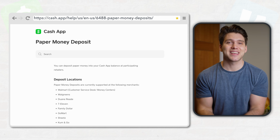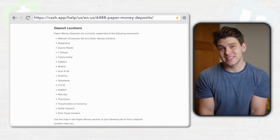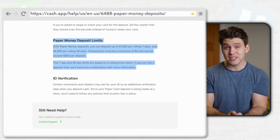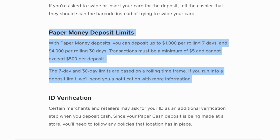Cash App also has cash deposits available at any of these merchants. Just make sure you have ID with you when you need to deposit cash, and also remember that there are limits. These are $1,000 per rolling 7 days and $4,000 per 30 days. Oh, and you can't deposit more than $500 at a time.